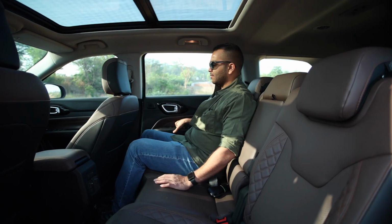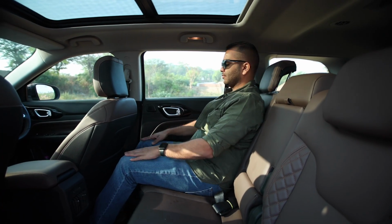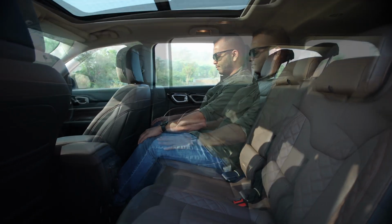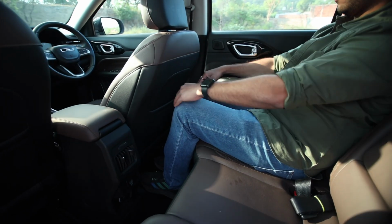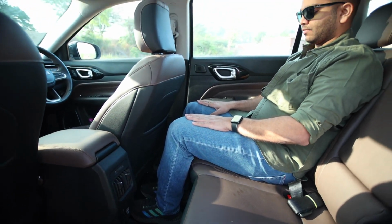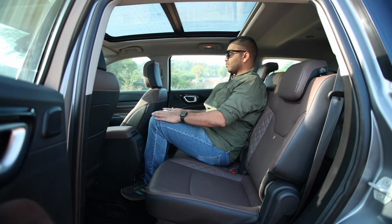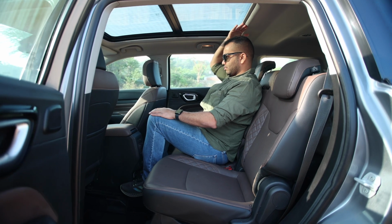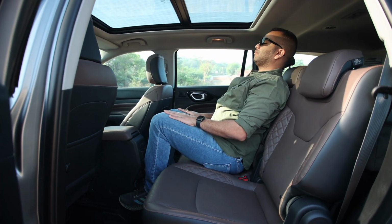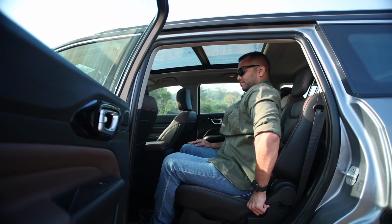Thanks to the 80-degree wide opening second row doors, it is easy for ingress and egress. All of your family members will find it relatively easy to hop inside the second row of the Meridian. What you will notice though is that the seat back lacks side bolstering, a cheat code to enhance the cabin width. But still, I would say that the Meridian would be a spacious SUV for 2 in the back and a squeeze for 3 adults. Under-thigh support though is good and seating posture is comfortable too thanks to the reclining seat back.